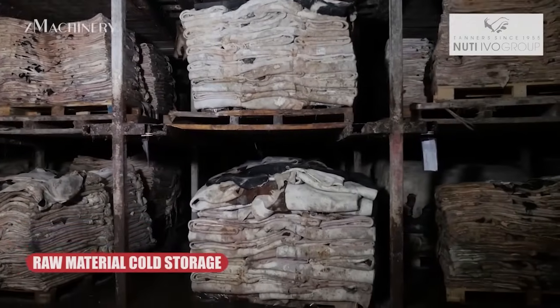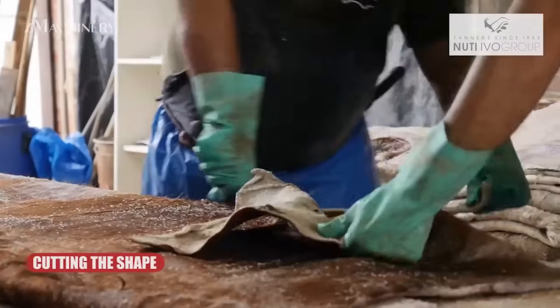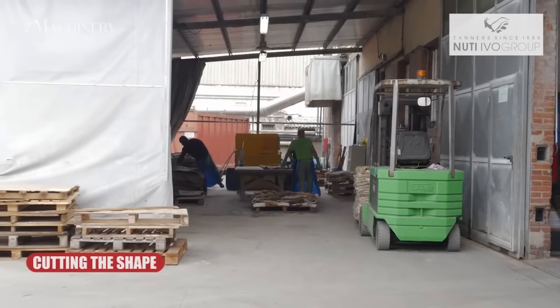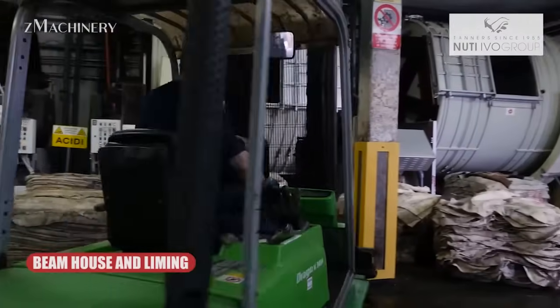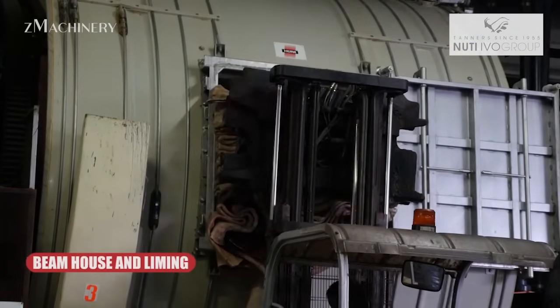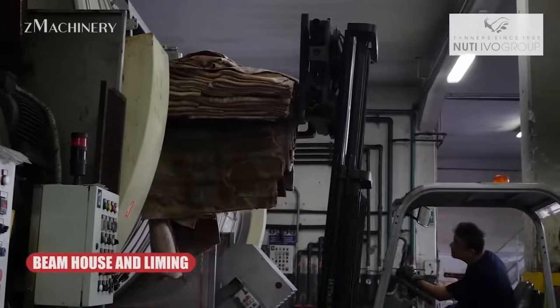Leather tanning technology and process. Leather tanning is an intricate process that transforms raw animal hides into durable leather. This involves various stages that ensure the quality, texture, and durability of the final product. Cutting the shape. The process begins with selecting the hide and cutting it into the desired shapes. This initial stage defines the general layout for further processing.